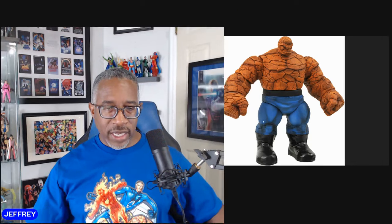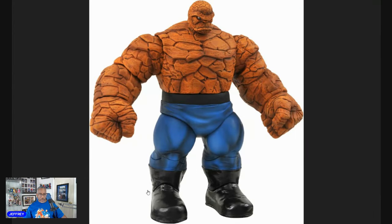So let's move on to another candidate, and then one that I didn't get. I just always thought it was a little bit too big, not quite the Thing figure I wanted to add to my collection. But I know a lot of you are fans of it, so I wanted to include it as well. And that is the Diamond Select version of the Thing. Let's pull this out a little bit bigger, so you can see this guy is huge.